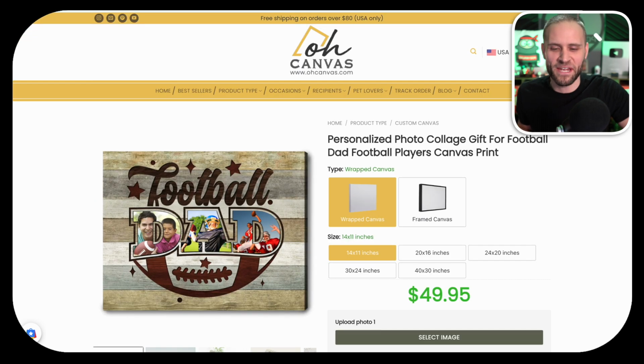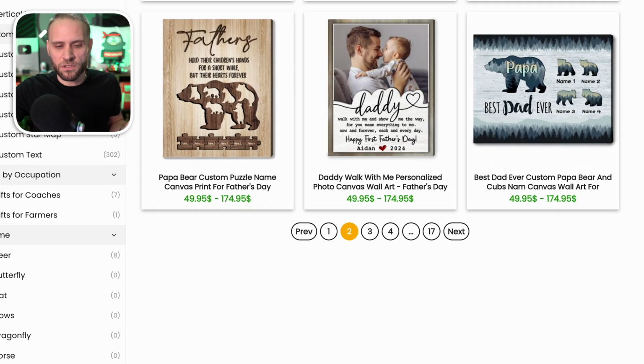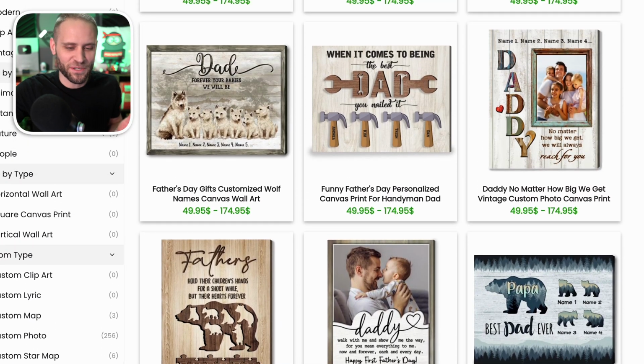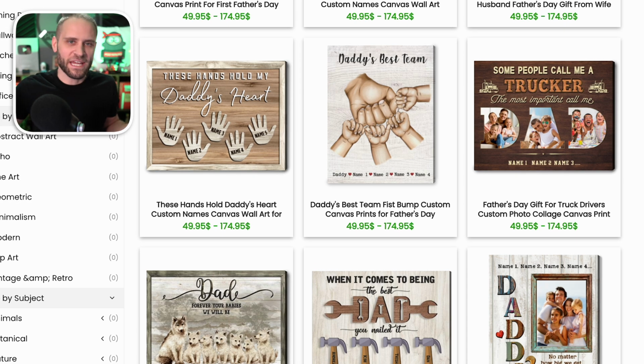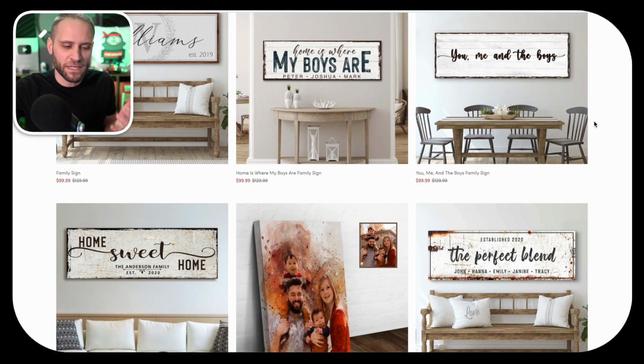And if they have made over 100,000 sales, again, we can assume that this store has done millions of dollars in sales. One thing that you might notice is that many of their products are actually personalized. They are basically just doing personalized designs. I'm not saying that you have to do personalized designs if you'd like to sell this sort of product. This store here certainly does a little bit of both.